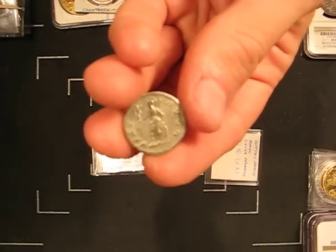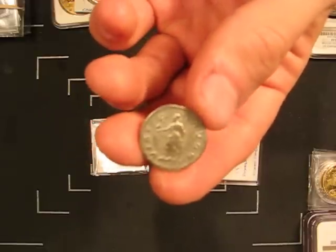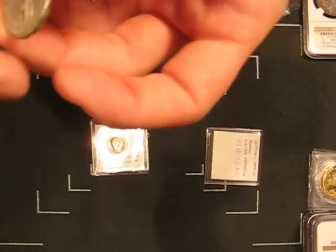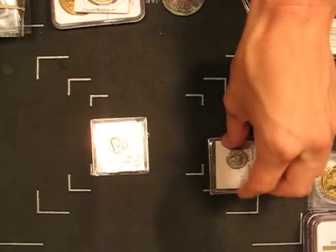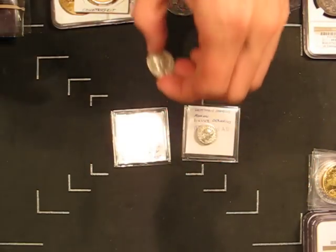Now, unfortunately, I'm not too familiar with Roman coins. I don't have all the emperors memorized like a lot of people do, or I don't know how to decipher the Latin legends on the coins like some people can. Some of the people that are really intelligent with ancient coins can do that. I'm just kind of an ancient coin novice.